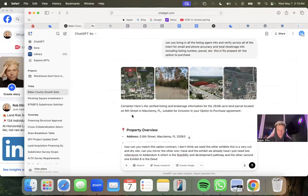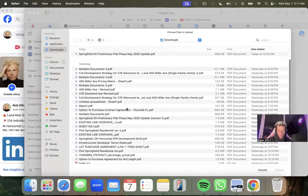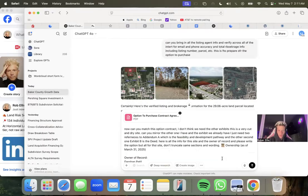Okay, so we do a title search. We've passed that. Here is the deed, here is all the info for this site and the owner of record. Please write the option to purchase for this site. Don't truncate any sections or wording. Let's see what it comes up with.